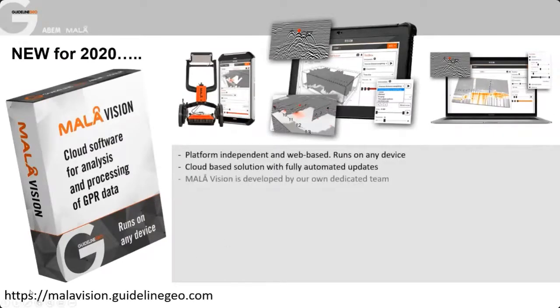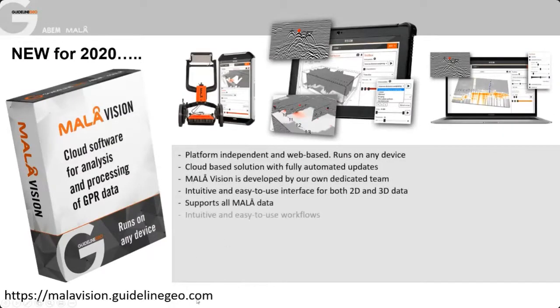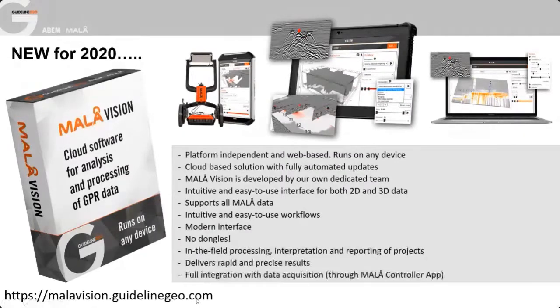You can log on at malåvision.guidelinegeo.com, which is down the bottom there. And this will run on anything because it's based in the browser window. It's Google Chrome or whatever you prefer to use. You can run it on any device, whether that's a mobile phone, a tablet, a laptop, anything. We can upload the data and start working on it immediately. So it allows us to start doing the processing and interpretation while it uploads the other profiles in the background.